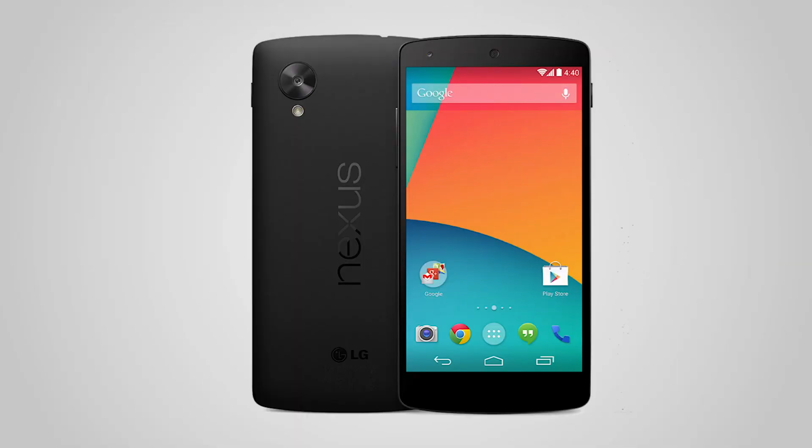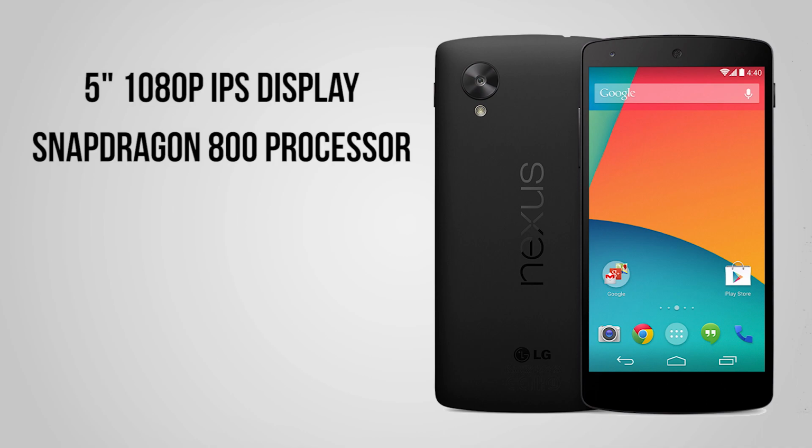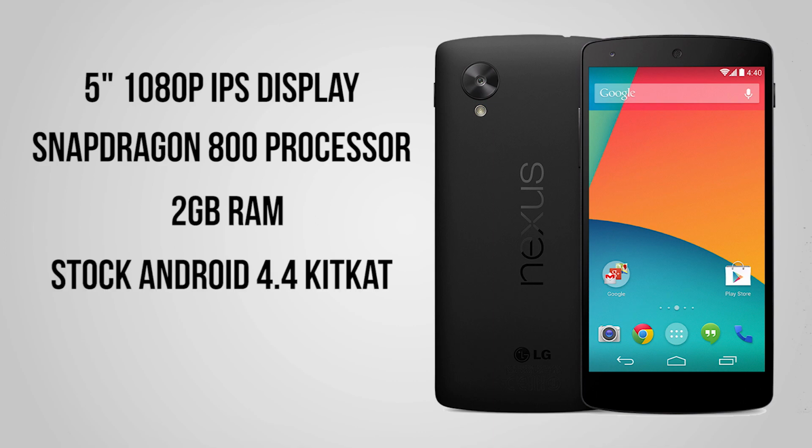Coming in at number 2, we have the Nexus 5. Now the Nexus 5 is Google's latest flagship device that has a ton of great specs with an even better price tag. On the inside, the Nexus 5 comes equipped with a full 5-inch 1080p IPS display, a quad-core Snapdragon 800 processor with 2GB of RAM, pure stock Android 4.4 KitKat, and an awesome $349 off-contract price tag.